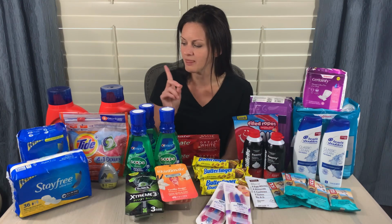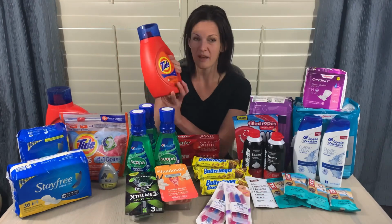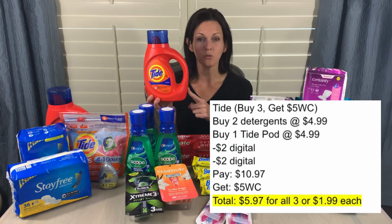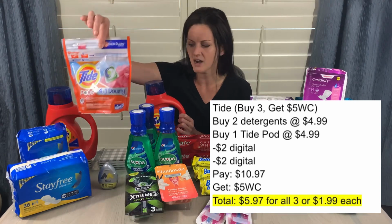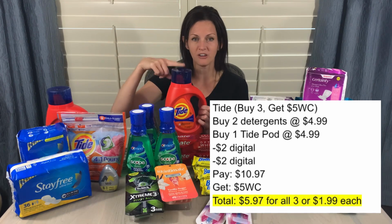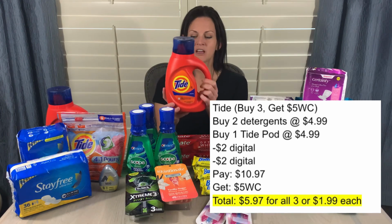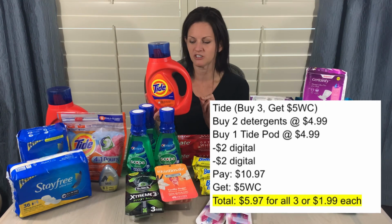Okay, so those are the buy two, get $4 in register rewards. Let me tell you about this Tide deal because I know a lot of people like Tide and this is a pretty awesome deal. They're priced at $4.99 each. And when you buy 3, you get $5 in Walgreens cash. So I bought 2 of the liquids and 1 of the Tide pods. I included 1 of each because I have a $2 digital for the Tide liquid. I had a $2 digital for the Tide pods. So I bought 3 at $4.99. Minus the $2 digital, minus the $2 digital, I paid $10.97.